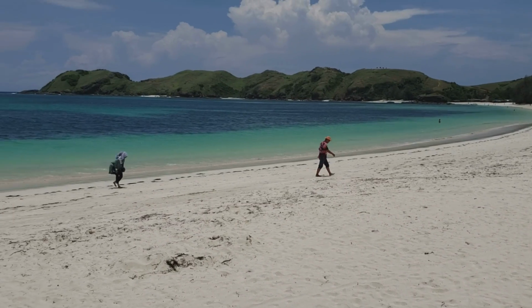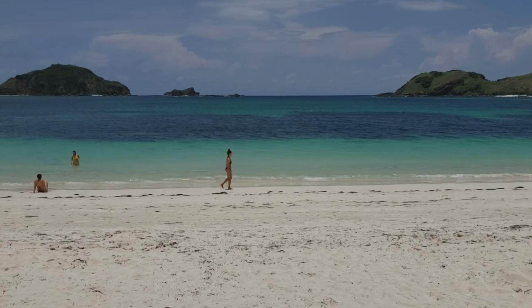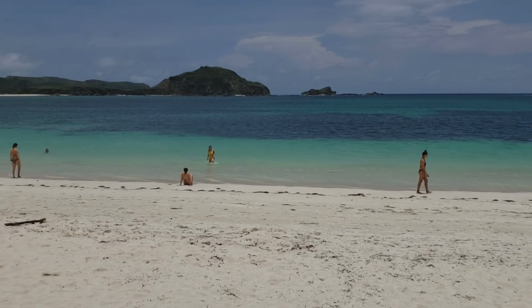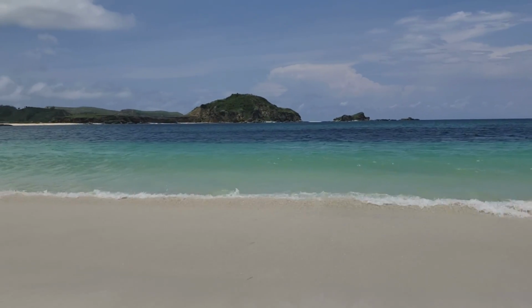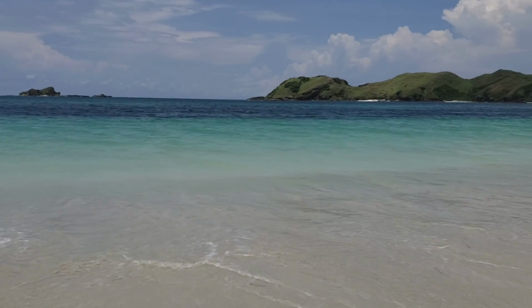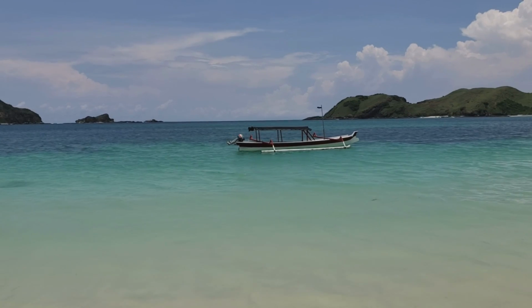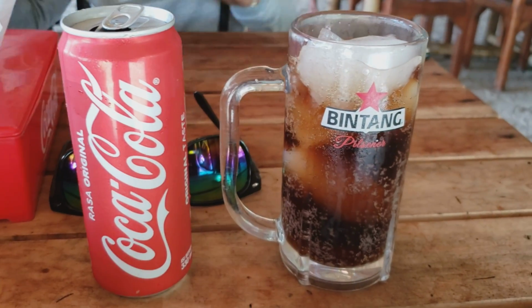First beach, our first beach ever in Lombok, Indonesia. This, my friends, is the beach. You got gorgeous blue water and white sand. Nothing makes a trip to a tropical beach more complete than a cold Coke with real sugar and ice.